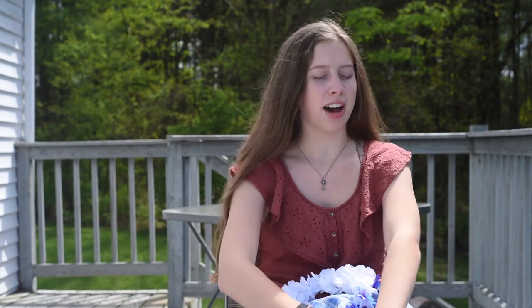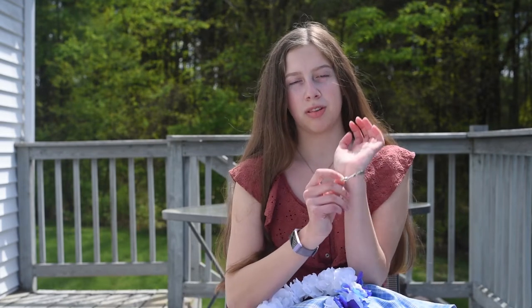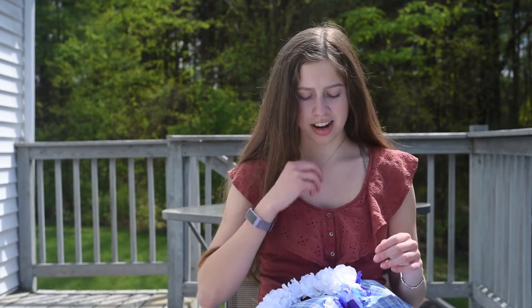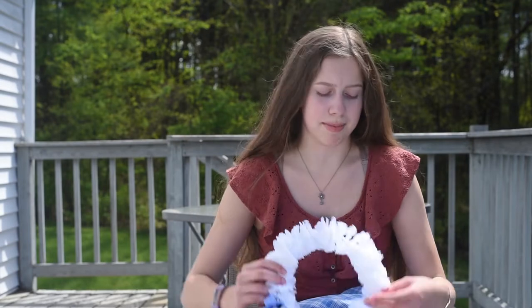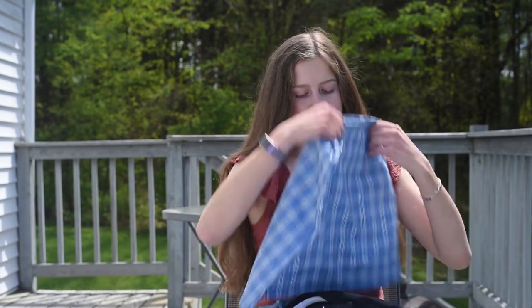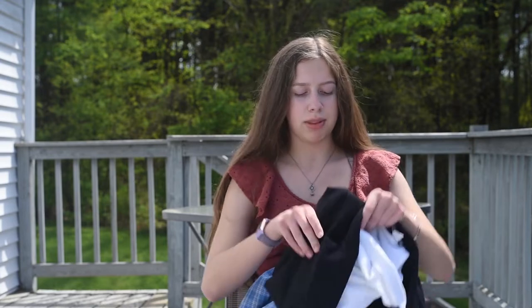And right now I'm wearing a little bit of a Kook outfit. It kind of reminds me of an outfit that Sarah wore in one of the episodes. So I have this little bracelet and this necklace here. Also, I have this flower crown that I'm going to put on because it reminds me of what they wore at Midsummer's. I have this mini skirt and a white polo shirt with a black jacket.